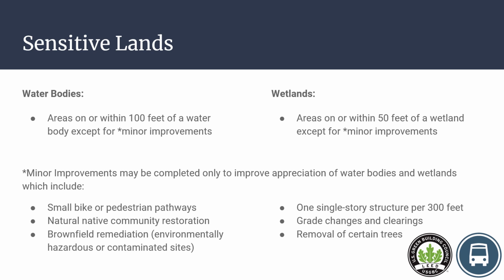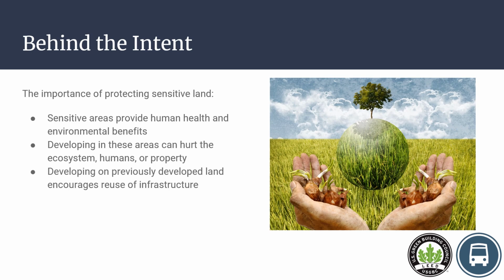And last of which, the brownfield remediation activities. The LEED reference manual emphasizes the importance of receiving this credit by describing what can be gained from protecting sensitive land. Ecologically sensitive areas provide a variety of human health and environmental benefits.